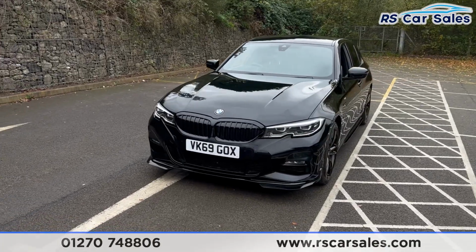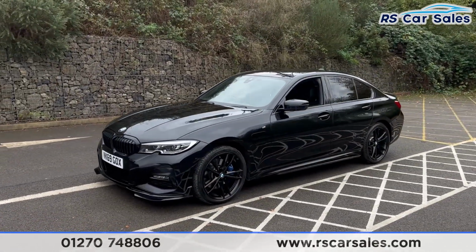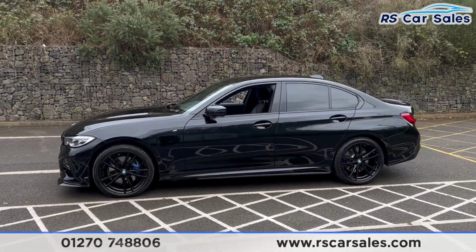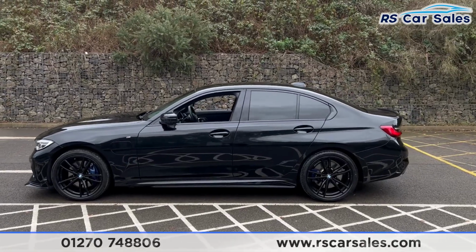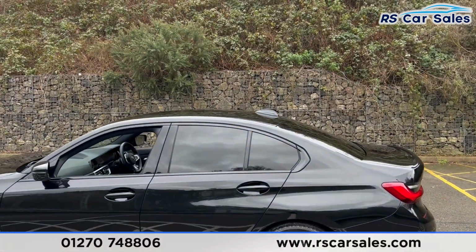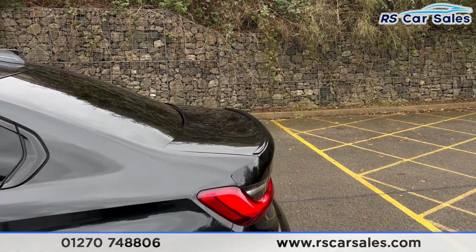We have the gloss black front splitter, as well as the full performance kit as well. Side skirts along the bottom, we have the colour-coded door handles and door mirrors, black trim around the windows with the privacy glass for the rear passengers. Up top you'll find the shark fin antennae just there. We also have the rear spoiler lip as well.